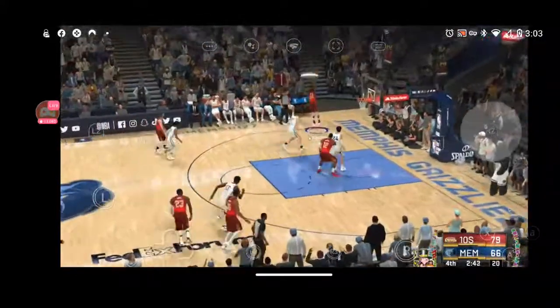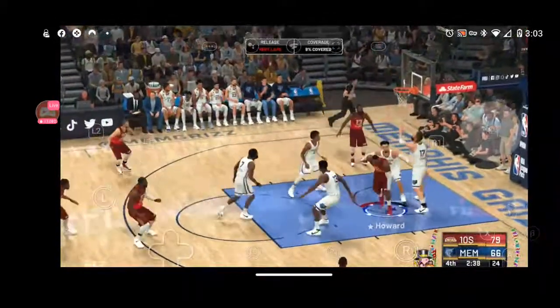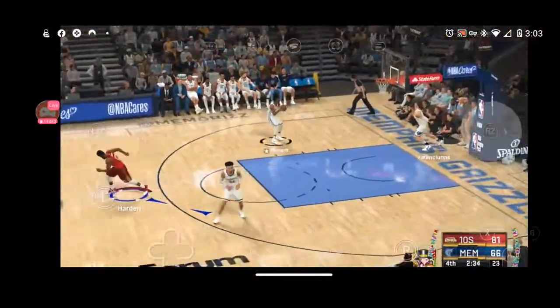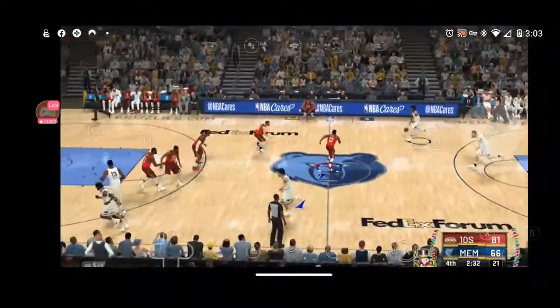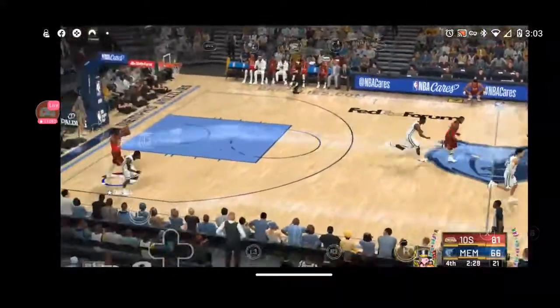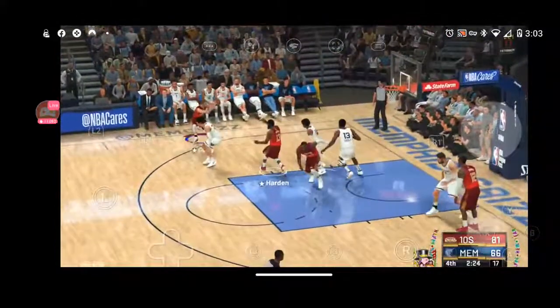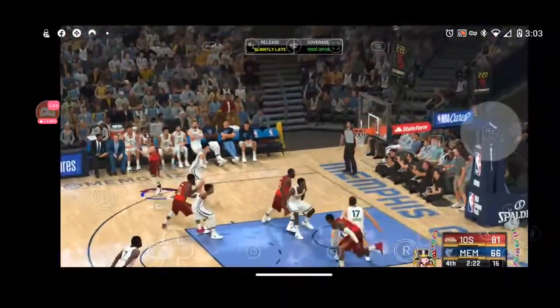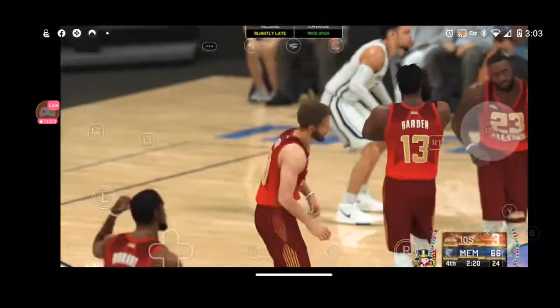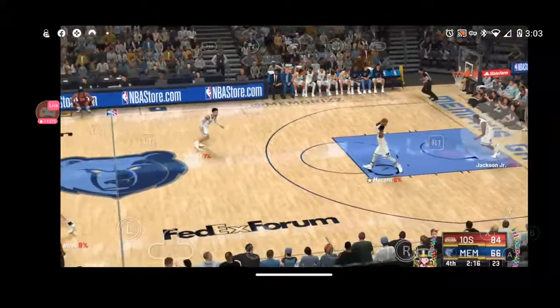And stolen by Howard. On the wing, Harden pulls up from the corner. Second chance shot, and Howard with the lay-in. They have been board dominant in this game. That's definitely been a factor in crafting this huge lead. Stolen by Harden. To the paint. Outside for Curry. Howard trying to free himself up. It's Curry. That time on the assist by Harden. Harden's got 4 assists in the game.